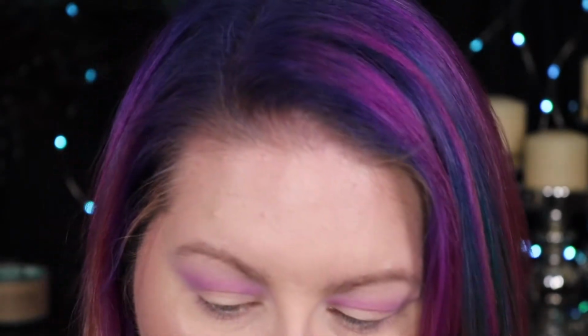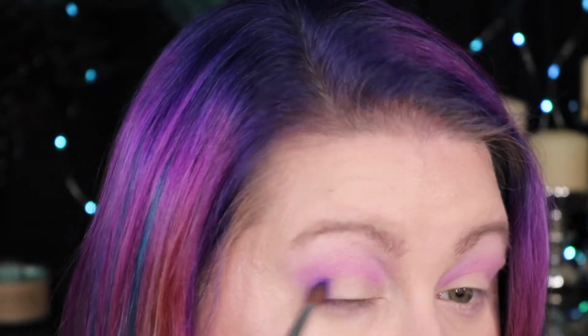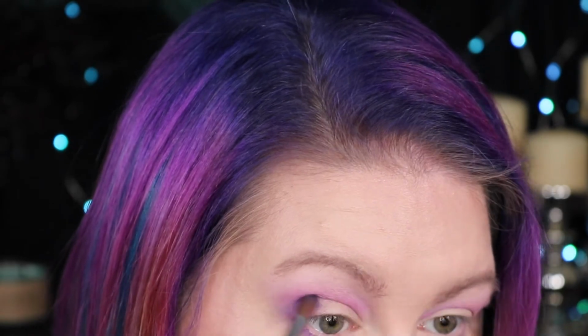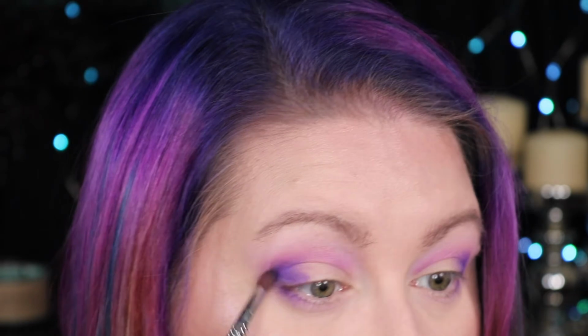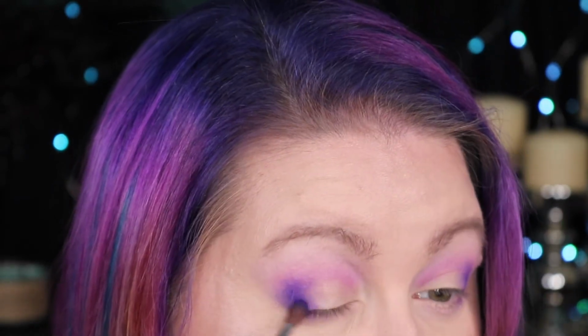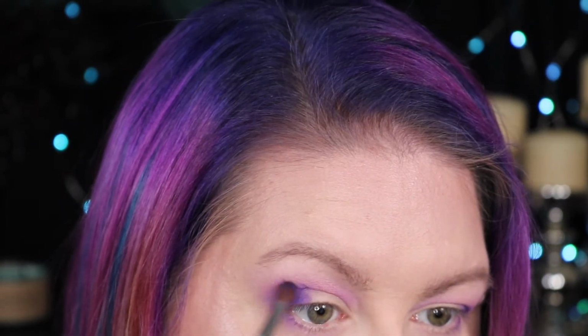Oh yeah, that's blending real nice. Okay, let's now go in with the darkest purple matte. Just gonna build this up a little more. One more. I want it darker. I want more. Pretty.